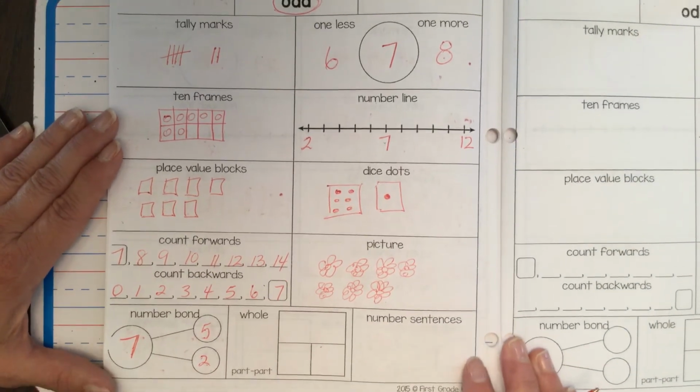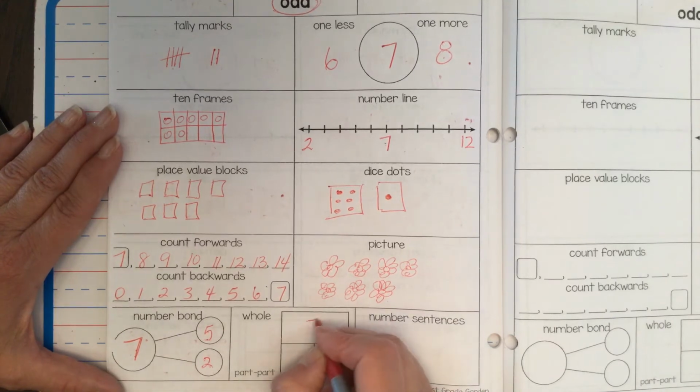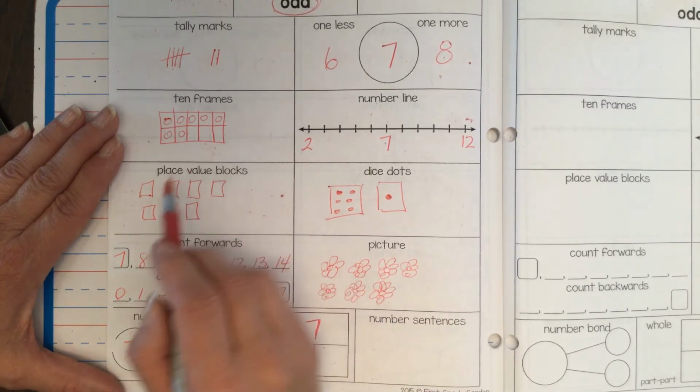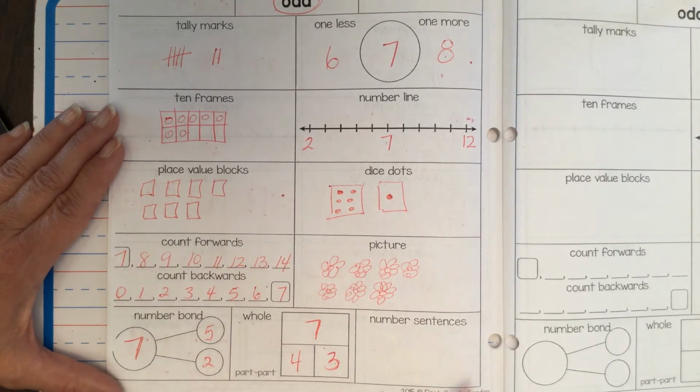It's not a double, my friends, so I can't do an equal one where I would only have 1 subtraction question. 7 goes in the whole part, and I'm going to break it into 2 more pieces. For the bottom, I like this one with 4 and 3, and I did it in 2 places. So I'm going to use 4 and 3 as my parts. Part, whole. And then I can get all of my addition and subtraction questions, 4 of them here.